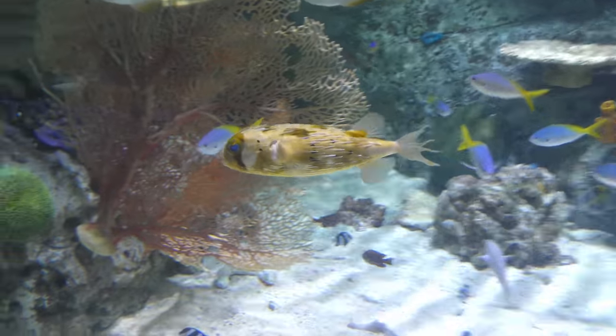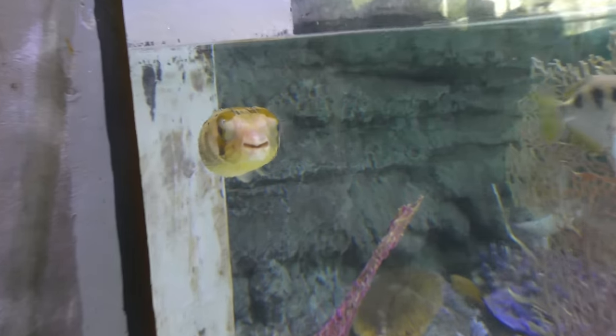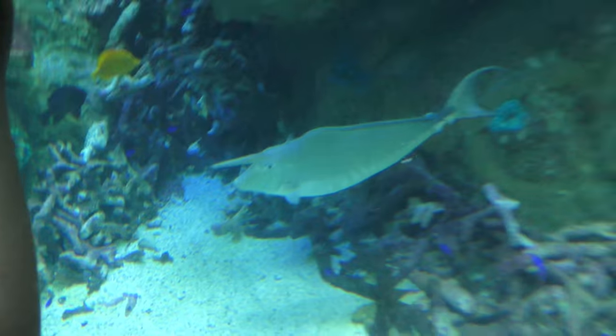Alright guys, hopefully we got some on there. You can see him, but we'll try to get him later. Pufferfish! Girl, did you see the pufferfish? He's right here. Look. Yeah, hi, he's right there. This one's a unicorn fish right here.